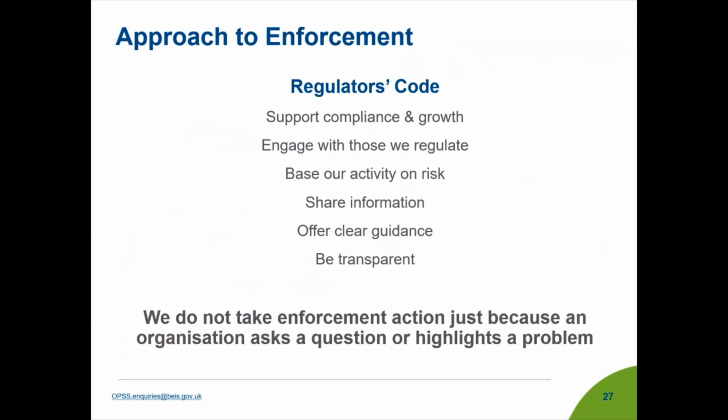I'll also now move on to how we enforce ABS in the UK. So here in the UK, we enforce in line with the regulators code. So we support compliance and growth, we engage with those we regulate, we base our activity on risk, share information, offer clear guidance, and are transparent. We also don't just take enforcement action because an organisation asks a question or highlights a problem.